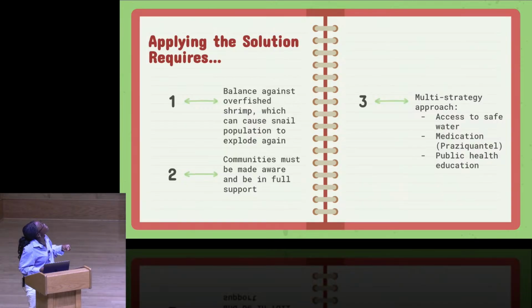So it's a good plan, it's a good solution, but it does require a lot of things. First, there has to be a balance against overfished shrimp. So if shrimp is going to be used as also like a boost for the economy, people are going to be fishing it, people are going to be hunting it. So if people do that too much, they can get it to the point where the snail population can actually explode again. And all that would do is just bring back everybody's problems.